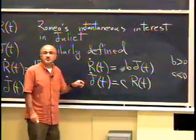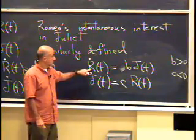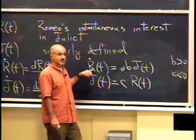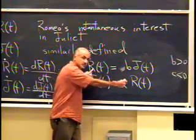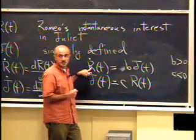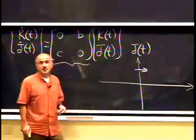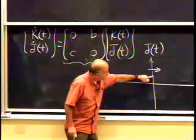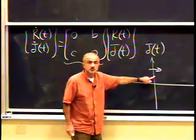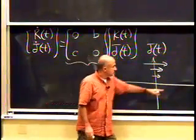How do you figure out if it's to the right or to the left? J of t is positive, B is positive, so epsilon seconds later, Romeo's interest is going to be greater than his current interest. So the arrow is to the right. Now, if I start off here instead of here, would the arrow be larger or smaller? Smaller. So let's go here.